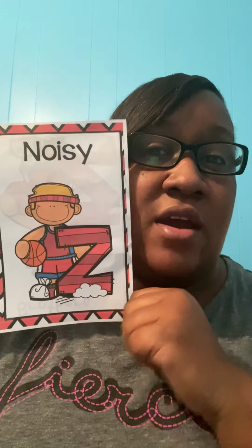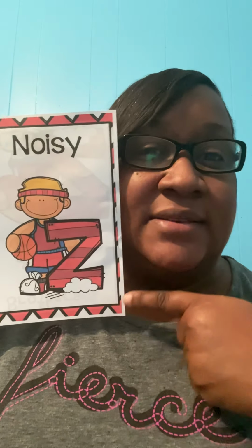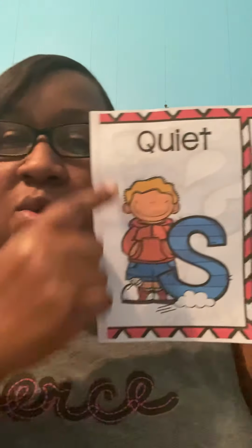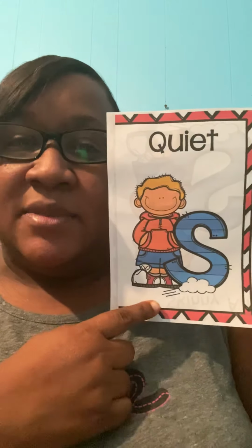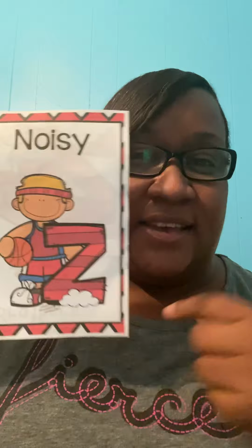Then over here we have our noisy Z. And who remembers what noisy Z says? Z. Same position as the S. Different sound. Quiet S says S. Noisy Z makes the Z sound. Good job.